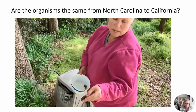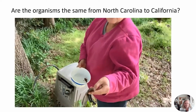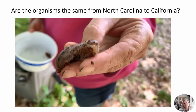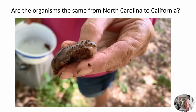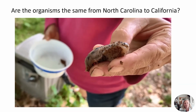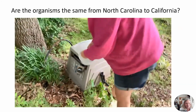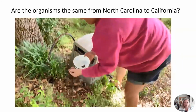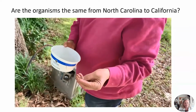And if we can get him to wake up, he's got some antennas. Oh, there his antennas are starting to come out. Slugs really are one of my favorites. So again, this is one of our larger decomposers. But it was cold when I was filming this, so we just pulled it back in. Taking a little longer for it to settle in. So again, you always want to return any organisms that you find back to their original location.